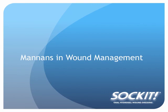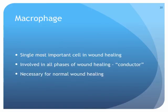Okay, that leads us to mannins. Now we're going to talk about mannins because we have mannins in SockIt. But let's talk a second about macrophages. Macrophages are immune cells. They're the large phagocytes. They are also the single most important cell in wound healing. They are the Arturo Toscanini of the Wound Healing Symphony, and the dogma is they're necessary for wound healing. 1 or 2 authors aren't so sure about that, but all agree they're necessary for normal wound healing.